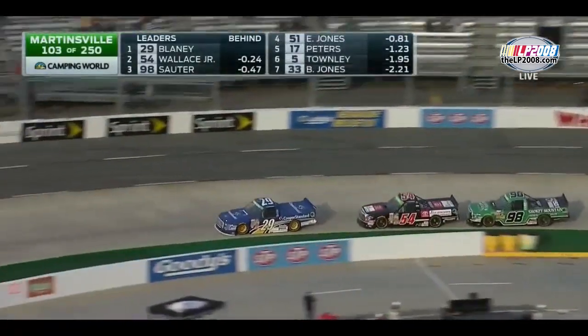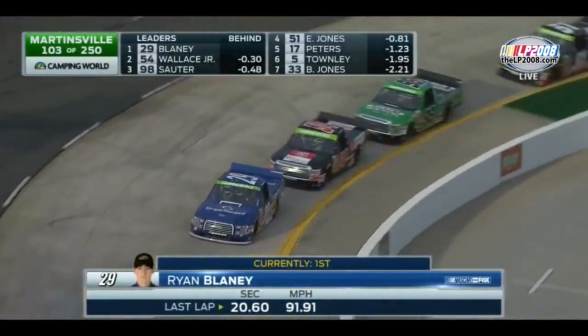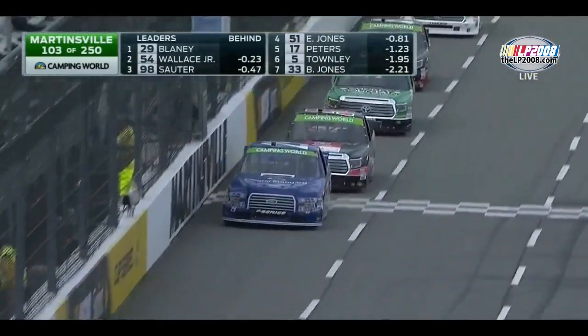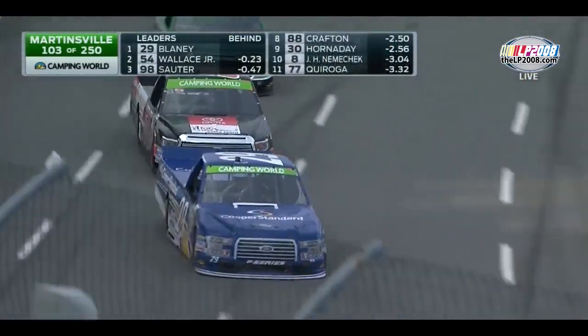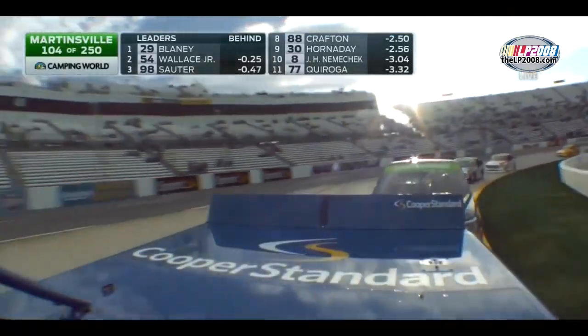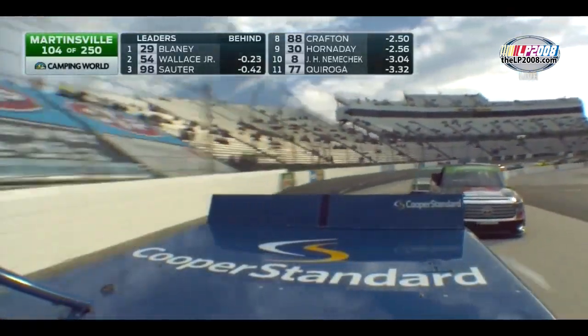Ryan Blaney out in front of the field now, right? Blaney was a little bit tight in the middle. When they came into pit that time, they went with 4 tires and fuel. Also made a track bar adjustment. He said, man, my entry is absolutely perfect. We're right, leave it there.